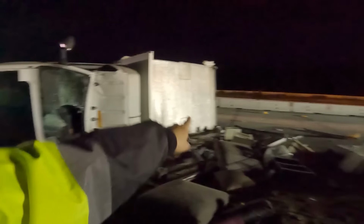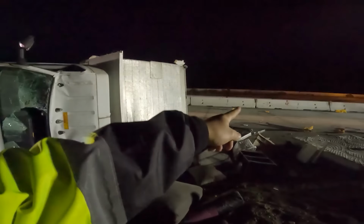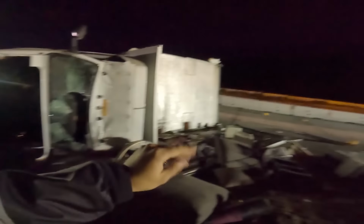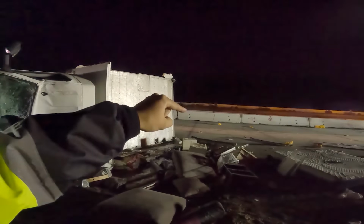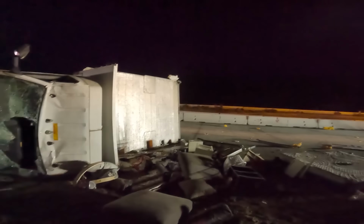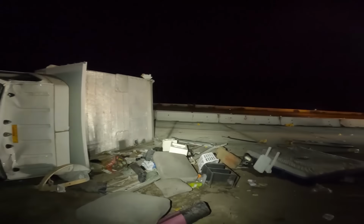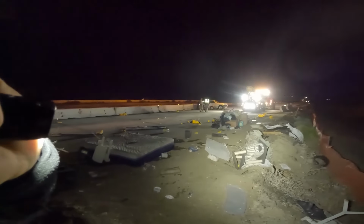Basically, we're in a construction zone, as you can see. The active lane is on that side of the K-rail, and we're working on this side. It was originally thought by the highway patrol that we would have to lift this and carry it over the guardrail and not be able to access here. But the construction company offered to open up the K-rail for us.